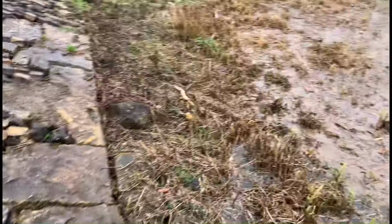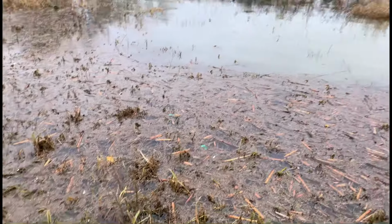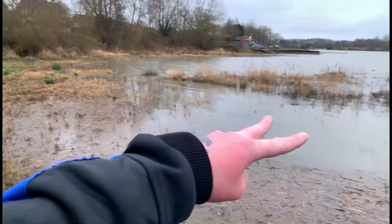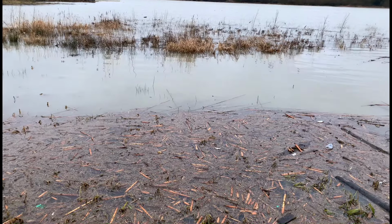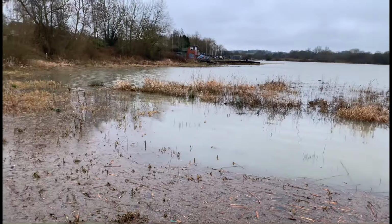So just sort of scan the old peepers. Can't really see any more here.